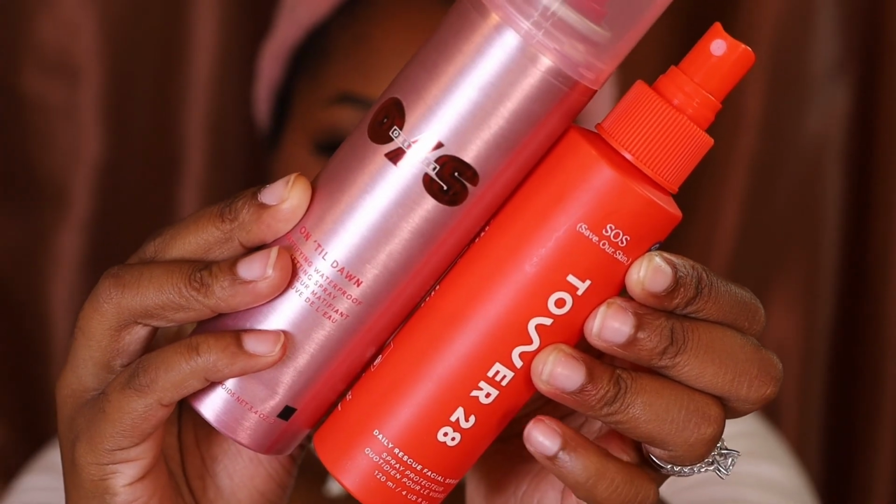And to set the face with setting spray, I'm actually going to be mixing these two. So I'm first taking the Tower 28, and then while that's drying, I'm spraying my face with the One Size, what is it? The One Size, the viral one. Y'all know what I'm talking about. And then I press everything into the skin, and we're on to lips.